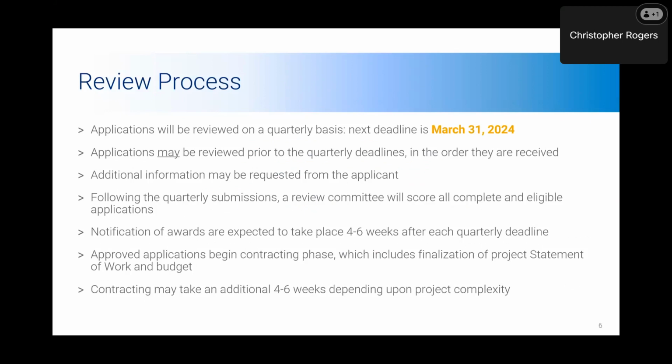While the overall end date of the program is not until 2029 currently, we encourage folks, and we have a quarterly submission deadline. These webinars are intended to remind folks that there's an upcoming deadline where new applications should be submitted and new applications will be reviewed.